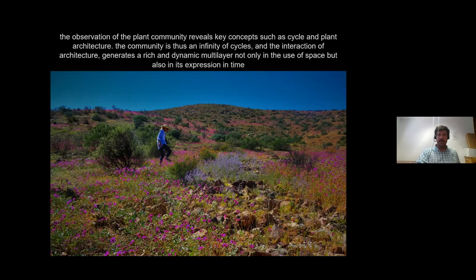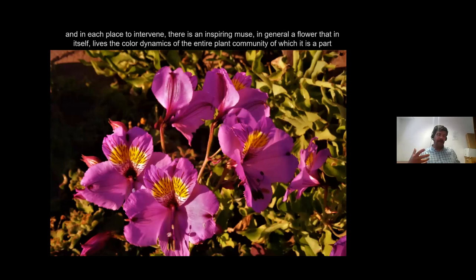I always say that when I work in an area, I always look at native plants or native flowers to try to understand the color dynamic of the place. This is what I call the inspiring muse, if I can say that. And usually I use some very specific alstroemerias that grow in the area to see and understand which colors mix, and I'm going to try to use these colors in the garden.